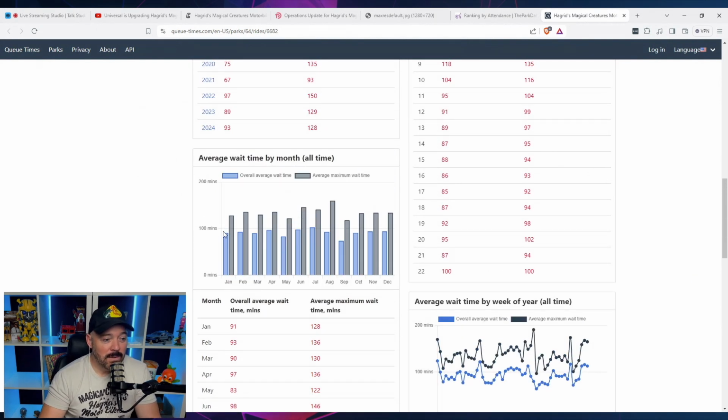And the average wait times we can see here on this attraction basically go from anywhere to 74 minutes all the way up to 160 minutes on average. Pretty typical to see about 90-minute wait times. And I can tell you, having been in the park and wanting to ride this, if you ever see it during the day dip down to around 60-minute wait time, it's going to jump right back up to 90 because it is that popular. Literally from the time the park opens till the park closes, it is in high demand.